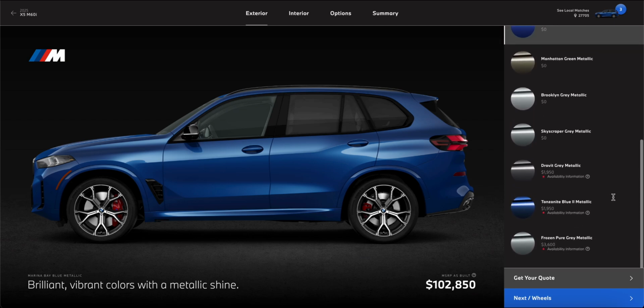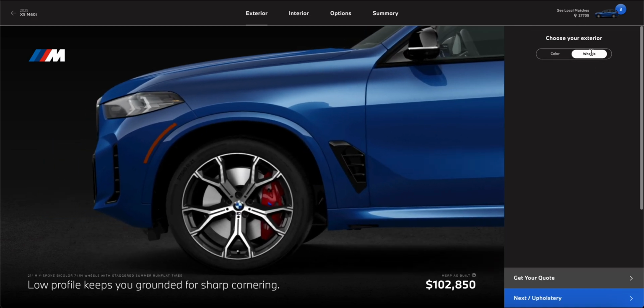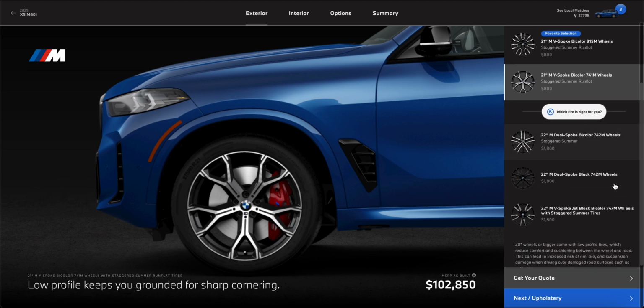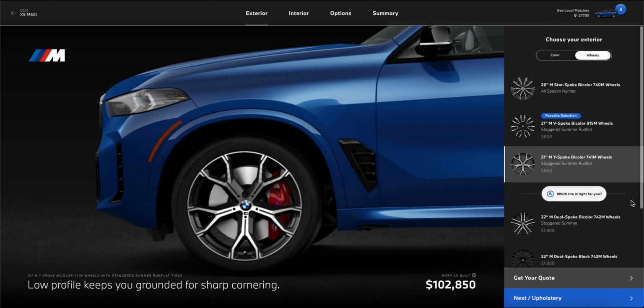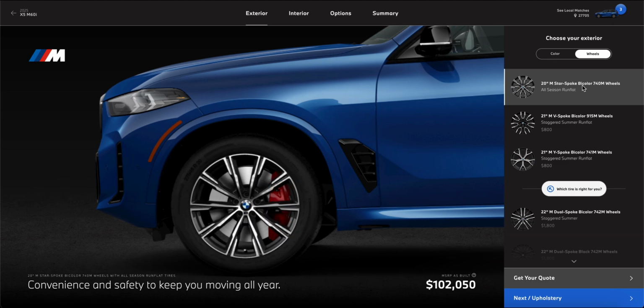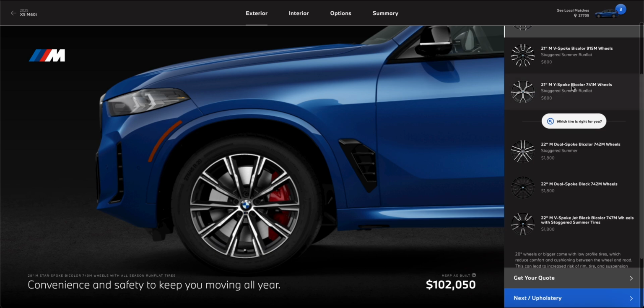And regarding the wheels, I actually went with the 21-inch wheels on this M60 because I just think they look amazing on this model, and I figured a lot of people would want to build this vehicle with those 21-inch wheels. However, you can get 20s with the M60i. That's what comes standard. So if you want to stick with the 20s, save $800, you can certainly do that. Or you can even step it up to the 22-inch wheels if you want. Again, I don't want to go that far because I do want to preserve my ride quality just a little bit.